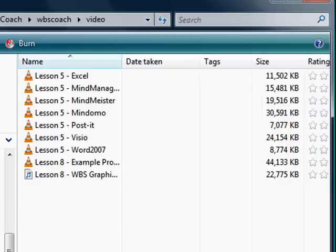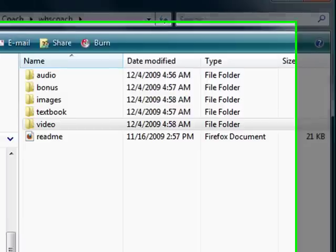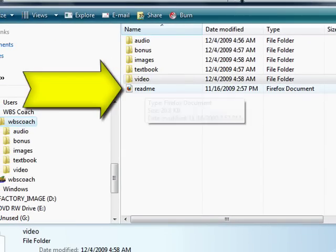If you want the videos on your iPod as well, or iPhone, then you're going to have to first convert them over into an iPod version. Just drag and drop them into iTunes, and then you can convert them, and they will then play on your iPod as well. Let us now open up the README file here.